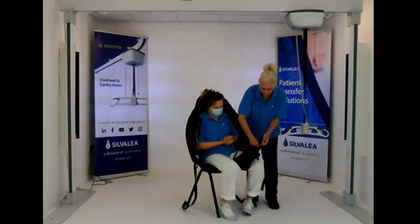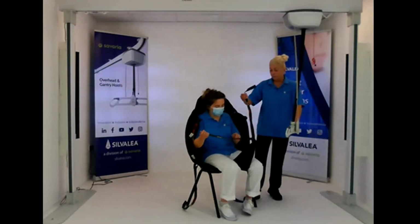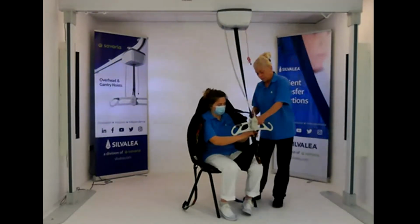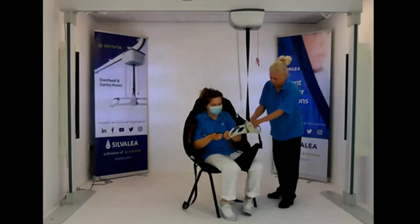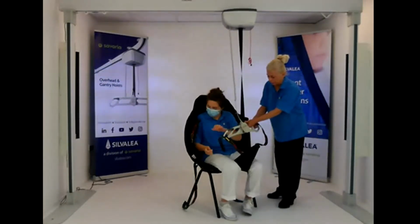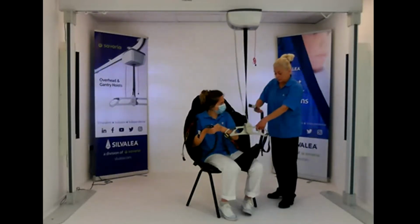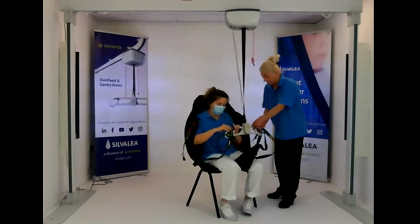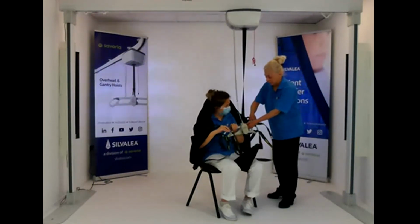This one's got the silver safety slot on, which we showed you earlier. Sorry, we'll go on the green. We're going to go on the green leg. The hip tapes are on red blue, and then we'll try red.